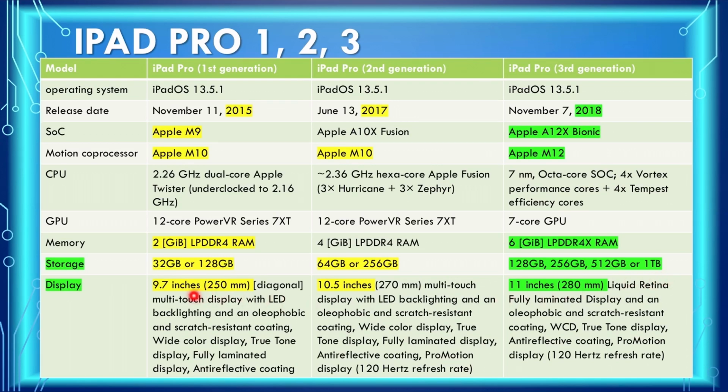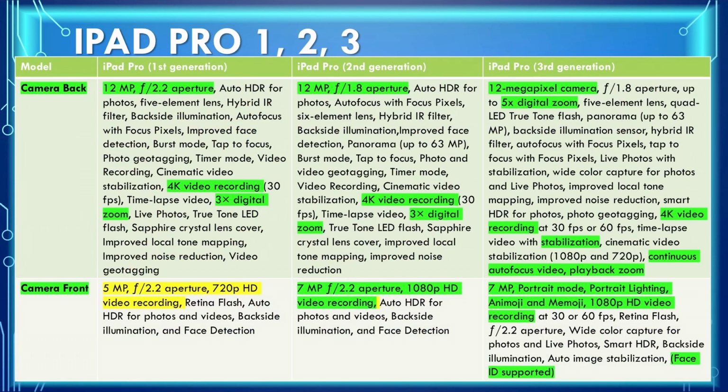For the display, there's a slight difference. For example, for iPad Pro 1, you got 9.7 inch. For iPad Pro 2, you got 10.5, only a tiny difference. But iPad Pro 3, you got 11 inch, and the edge is much thinner. And if you look at the camera, all three of these iPad Pros give you a high resolution camera, 12 megapixel for all three of them. You can see between the three generations, not much difference.